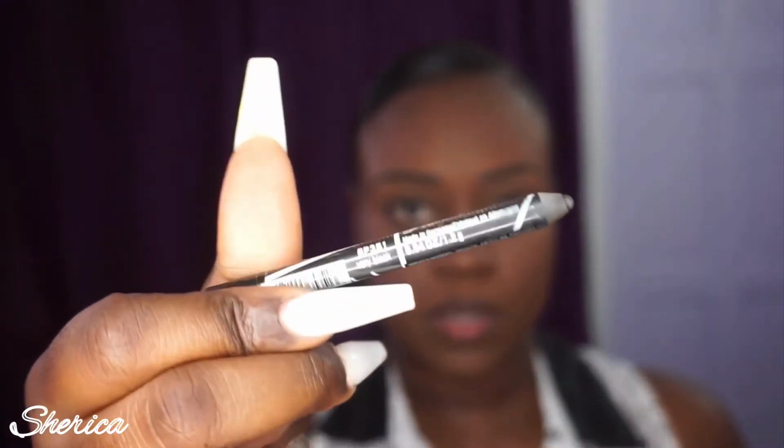And I'm going to take my eyeliner from LA Girl, this one, the glide on pencil, and I'm going to just run it along my lower lashes. And then lastly for my eyes, I'm going to take my mascara and just apply that on my top lashes and my bottom lashes.